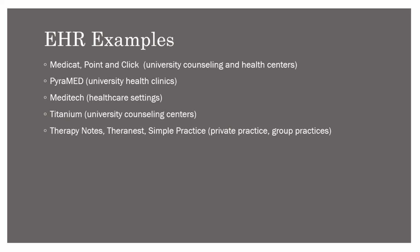I should mention that programs like Medicat and Point and Click are conducive to using an integrative setting that incorporates both counseling and health. Even though both the counseling center and the health center use Point and Click, we're not integrated, so we're separate clinics. We don't share records, and so we use the same system, but we have a firewall, so we can't see health center records and they can't see counseling center records.